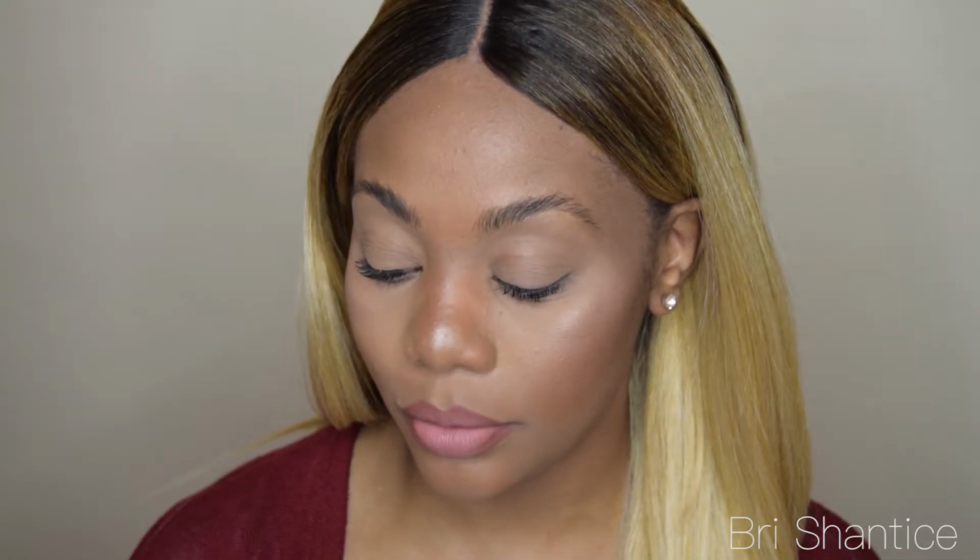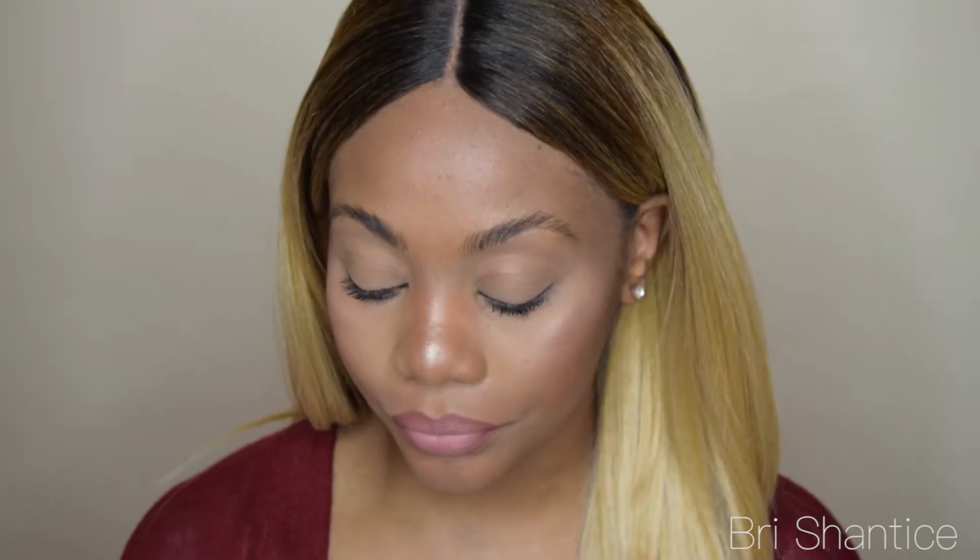And then I use concealer, and I'm just going to zoom in once I start doing my brows. I use the LA Girl Pro Concealer in the color Almond. Usually I do my brows first since my concealer is kind of light, but I already have on my foundation. So for the sake of this video, I'm just going to do my eyebrows like this now.